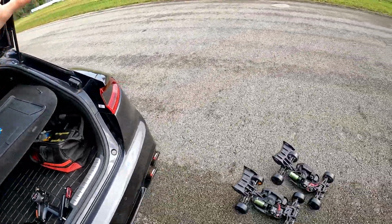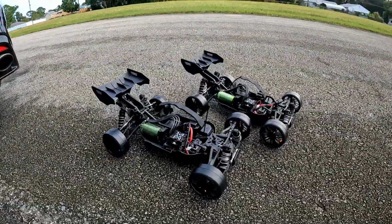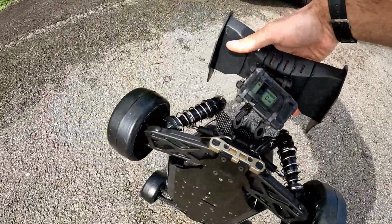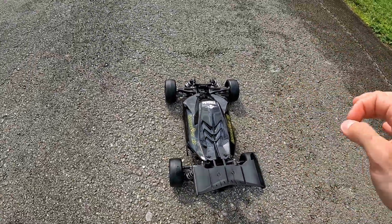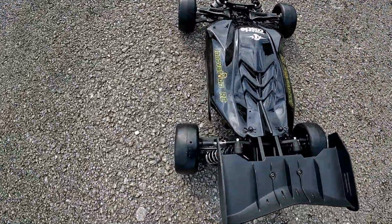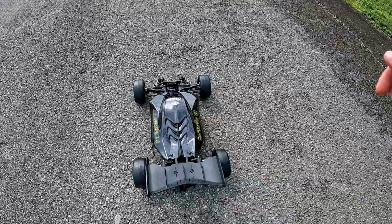All right, now without any further ado, let's see what Project Midnight's got. All right, we're all zeroed out. This is gonna be Midnight's first ever run. This car is a virgin. When I say a virgin, even the tires haven't been broken in yet. So we gotta do a little burnout here.